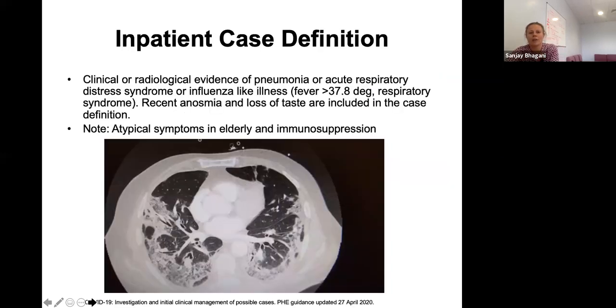Like any good infectious disease, we like to have an inpatient case definition. As many of us are aware, it's the clinical or radiological evidence of pneumonia or acute respiratory distress syndrome or an influenza-like illness. This case definition originally came from the WHO guidance that was published in March. Additions have also come from Public Health England, with the recent addition of the loss of smell and the loss of taste. There's an important note that atypical symptoms, and we found this amongst our patient cohort, occur in the elderly and also in those that are immunosuppressed.